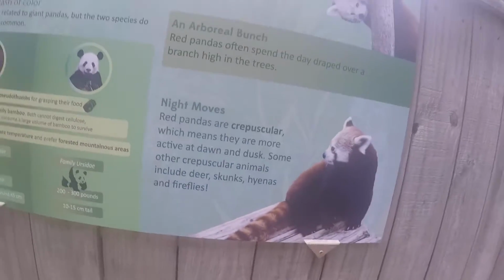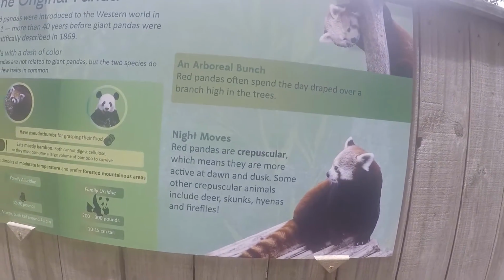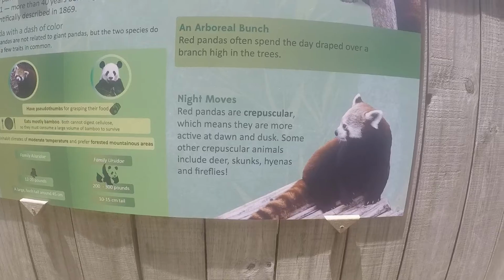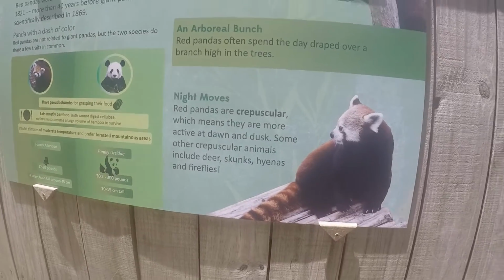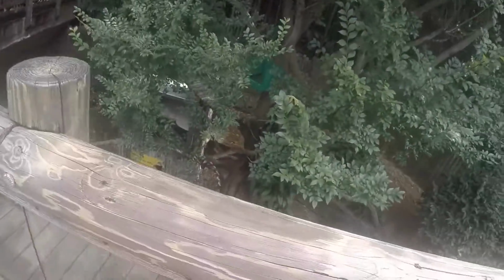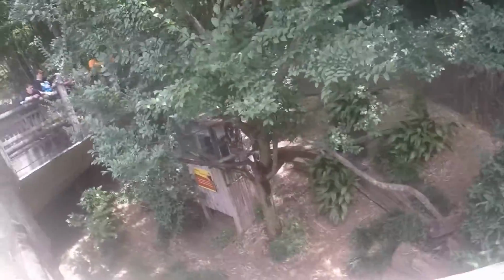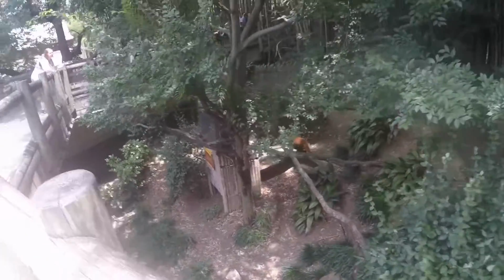Red pandas often spend their day draped over a branch high in trees. Red pandas are crepuscular, I don't know, which means they are more active at dawn and dusk. Some other crepuscular animals include deer, skunks, hyenas, and foxes. So that means it likes to go in the transition periods. Ooh, here it is climbing a damn tree or some shit. What the fuck? Look at that damn thing. It's so cute. I want to take it home with me.